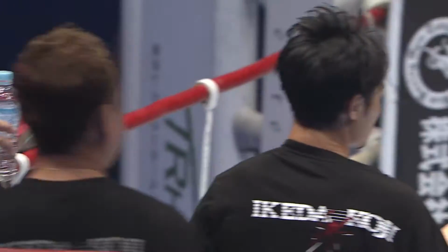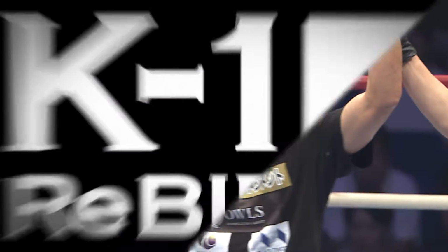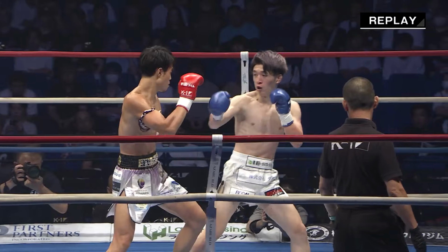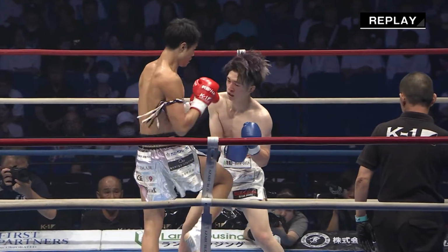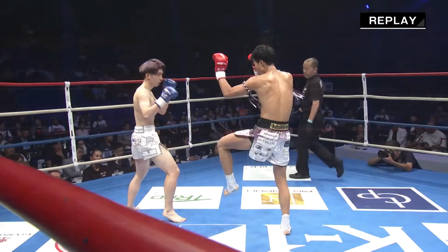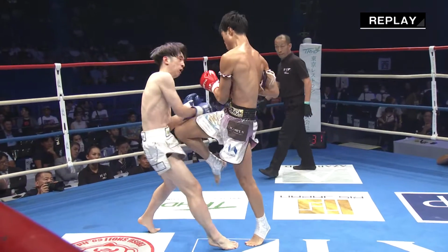Ikeda saw the opening, and as soon as the patella landed to the midsection, it was done for Shinta. Take a look at this. Look at the Muay Thai stance, weight on the lead leg, step through, belly button through the back, folds him in half. Shinta was never going to get up. You could count to 100. He is still down on the canvas, Mike.